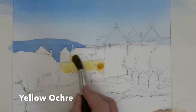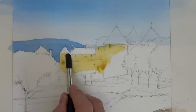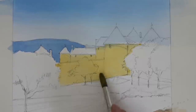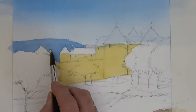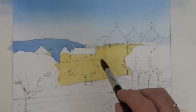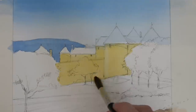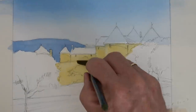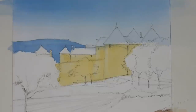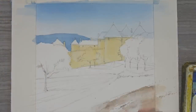Now for the chateau, a watery mix of yellow ochre, and I'm using my number 12 brush. Then I'm drying my brush and lifting out a few highlights as the direction of the light is coming from the top left. And I'm also using a tissue here to lift out some stone texture.